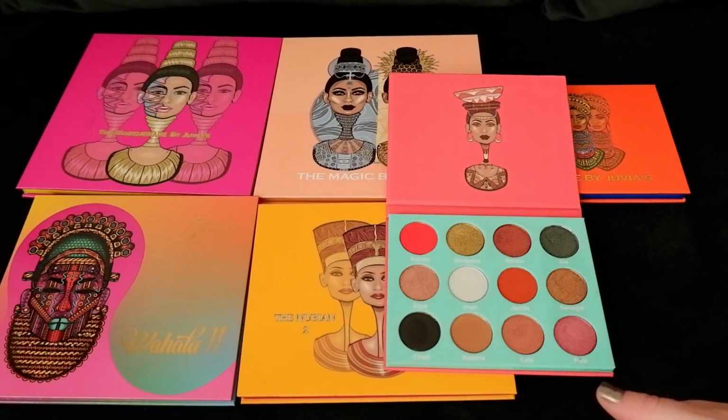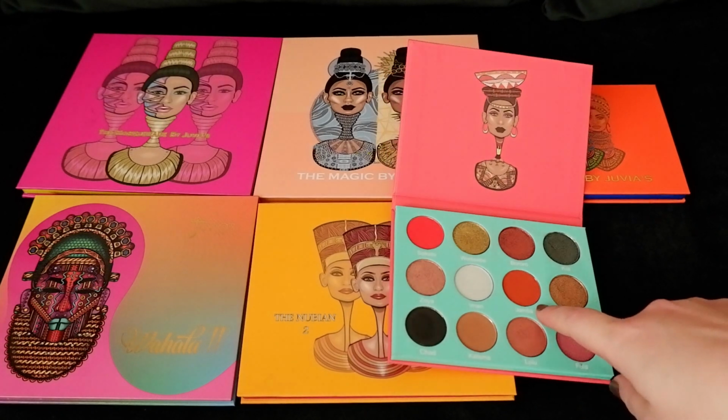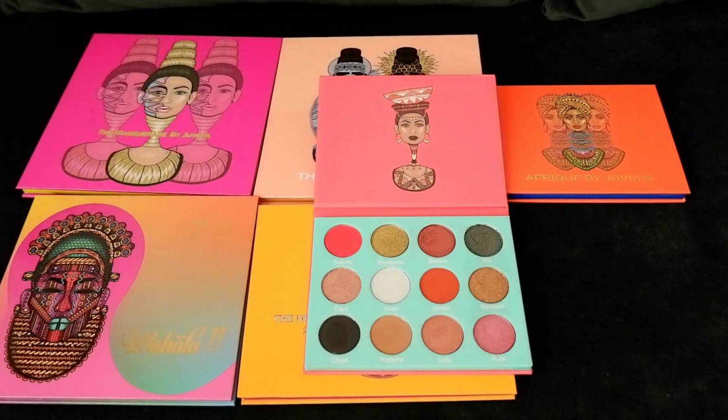Again, I'm not a huge fan of warm tones, but this neutral crease shade is really excellent. If I warm it up even further, I can go in with that orange. If I want to go bright and bold, I can pull in that orangey shade.